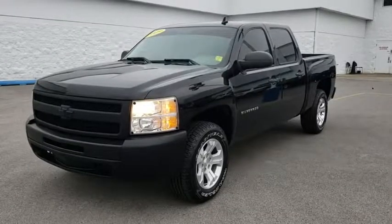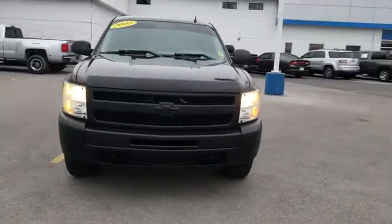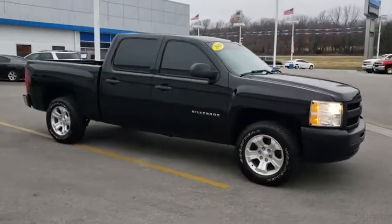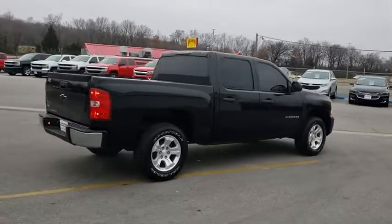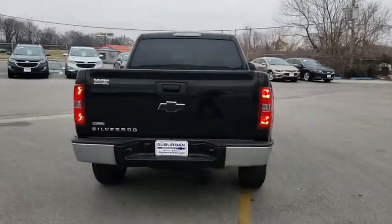The 2009 Chevrolet Silverado 1500. The Chevy Silverado 1500 is the perfect combination of functionality, reliability, and technology. The impressive interior is simply another reason that the Chevy Silverado is a top choice among truck buyers. This vehicle has less than 95,000 miles.